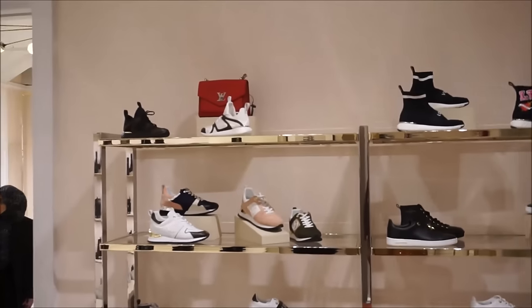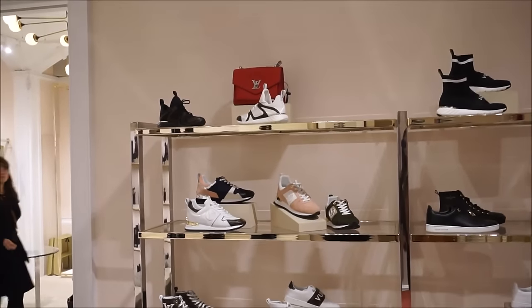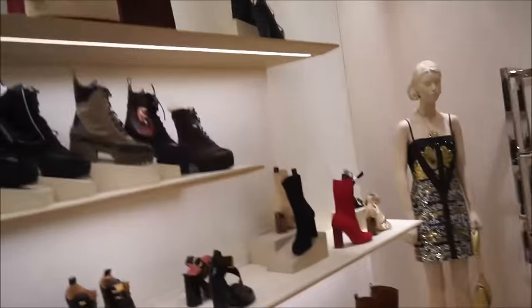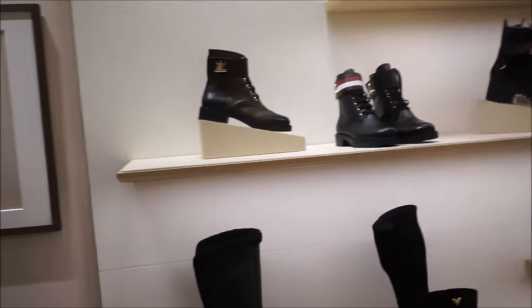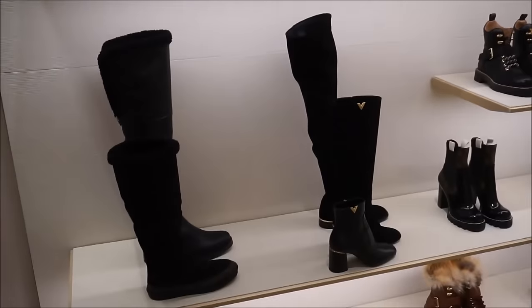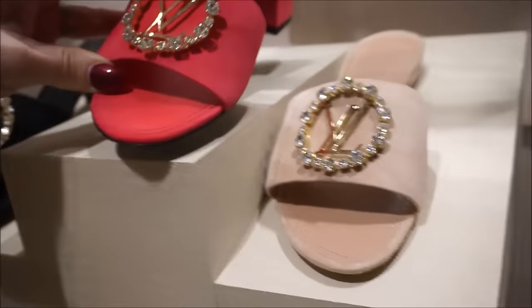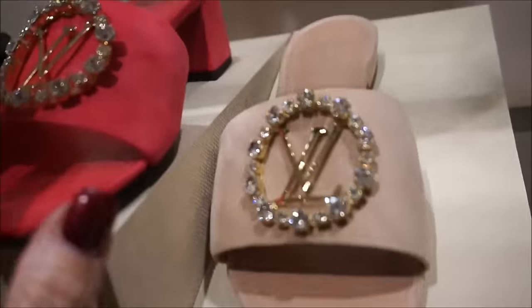They've got their own showroom. It's pretty much bigger than in Norway. There is the Lock Me BB. There's my shoes. This one I haven't seen. Oh yeah, these are new. You're right.